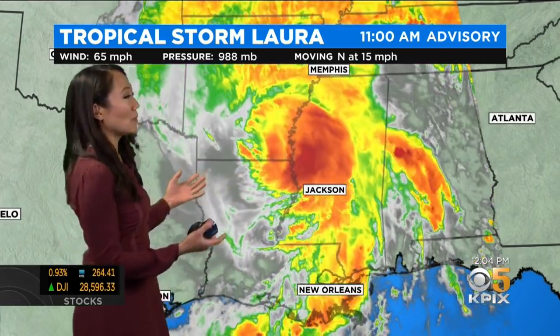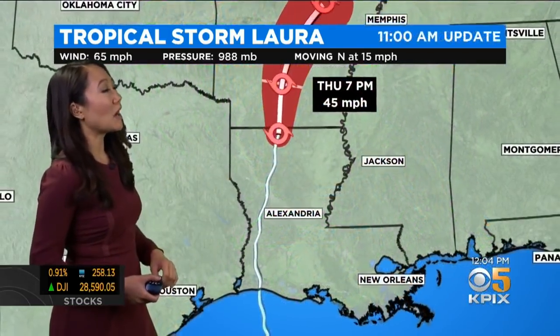And Michelle, this has just been a monster of a storm, of course, making landfall as a Category 4 hurricane with maximum sustained winds of 150 miles per hour along the Louisiana coast. Now it is a tropical storm. So Laura is packing maximum sustained winds of 65 miles per hour as it continues on that northerly path. So still looking at flooding rain and strong winds for portions of northern Louisiana and up through Arkansas.